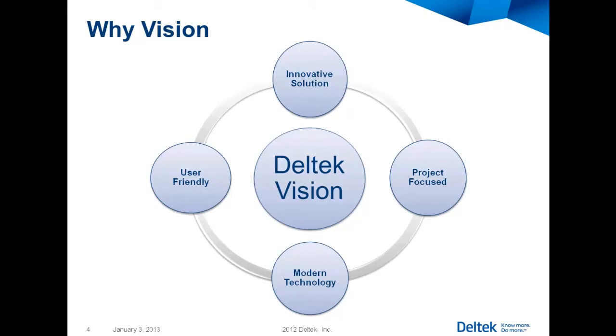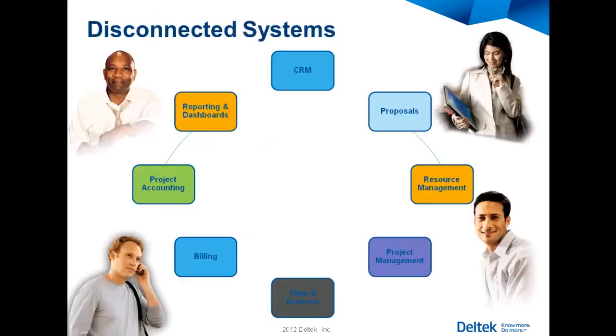The Deltek solution that I'll be showing you today is called Deltek Vision. This innovative solution is in use by over 4,000 professional service firms all over the world. Its modular design allows you to build a comprehensive solution to manage the entire project lifecycle, and its user-friendliness and single database design make it easy to use and implement.